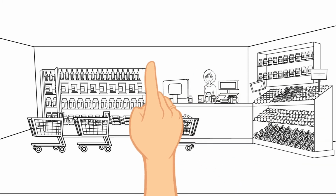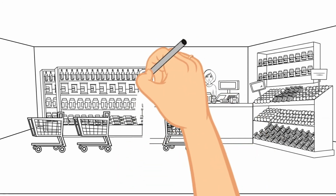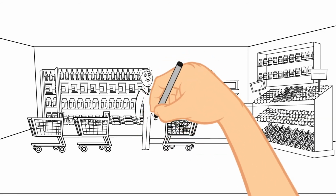So next time you're in the supermarket, just look around and see how much plastic is everywhere and why this problem is so important. Thank you!